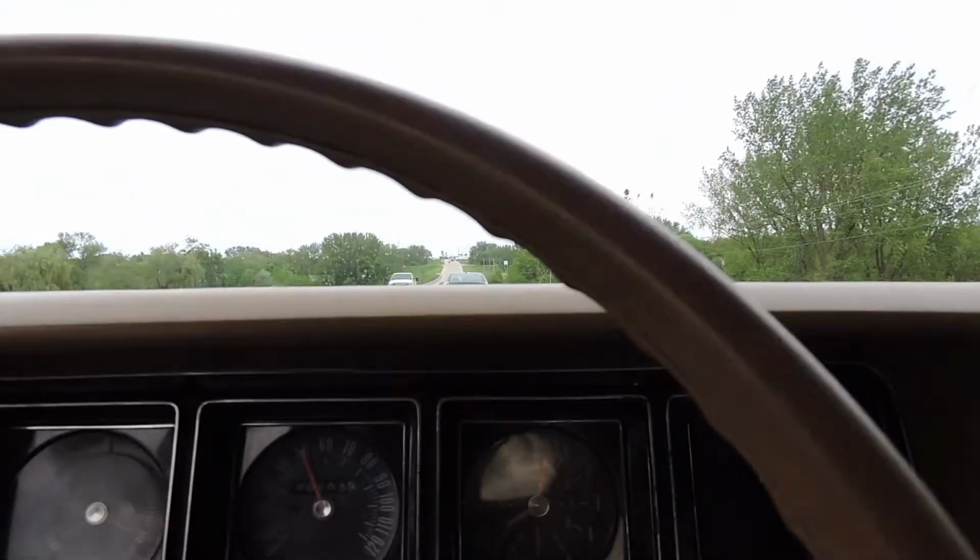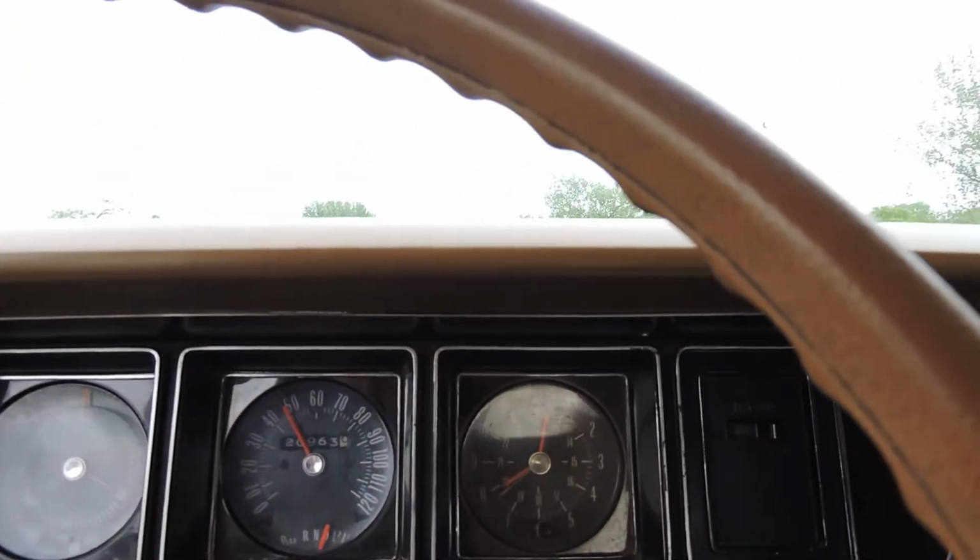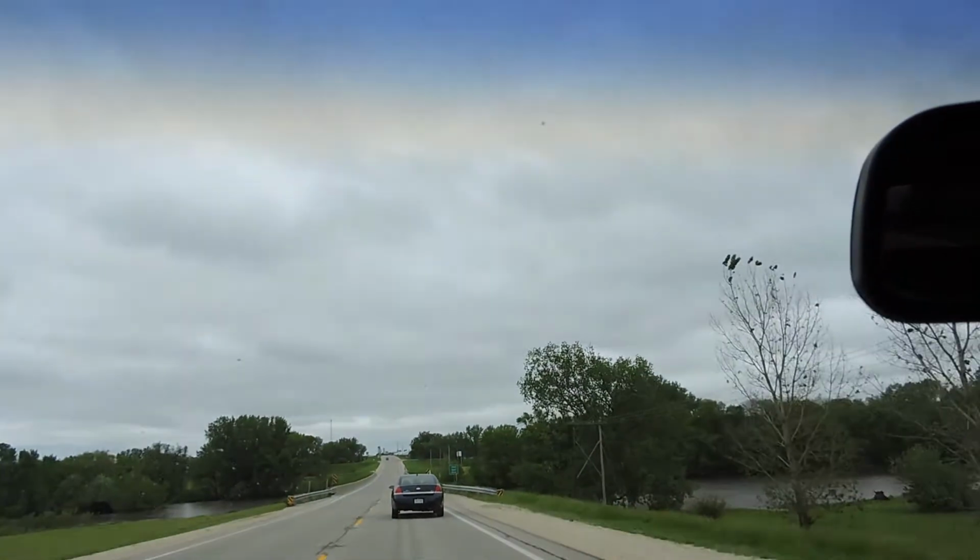Car goes down the road great at 55, 65, 70. Just a really nice cruising, real GS Buick.